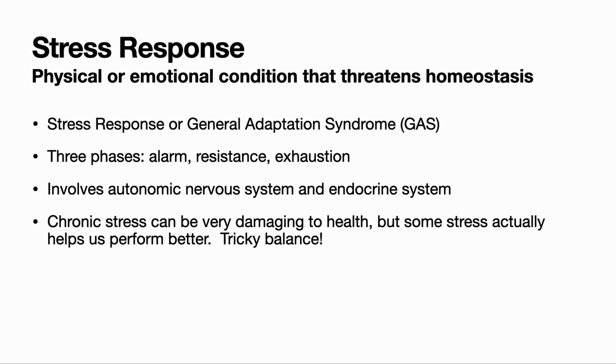Now, chronic stress can be very damaging to your health. But a little bit of stress, especially the alarm phase, can actually be really helpful and help us perform better. So the key is getting a tricky balance. The next time you're taking a test and you're feeling very stressed about it, just remind yourself that activated adrenal glands are good for me. It makes me think better because it's sending more oxygen and glucose to my brain to allow me to answer these questions.